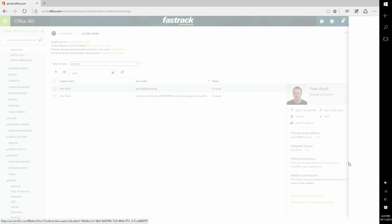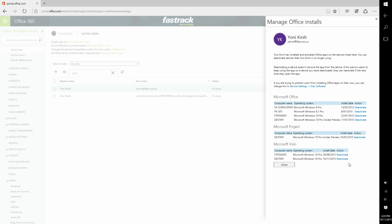And this is the new feature that we've just been talking about. It's probably a little hard to read the text, but what you can see there is that I have 4 installations of Office ProPlus on my personal account, 1 installation of Project, and 2 installations of Visio. And we can see the name of those computers, what operating system they run, and which date they were installed. And right over on the right-hand side here, we can also choose to deactivate them.